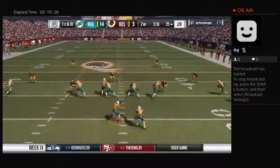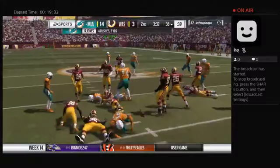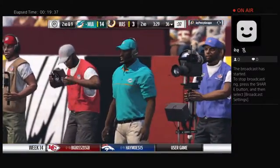Let's go. They'll run it now out of the gun. And this defense not giving him anything there. Maybe a yard up to the 36. Tackle made that time by Chris Baker.